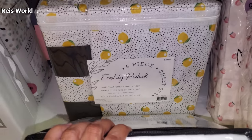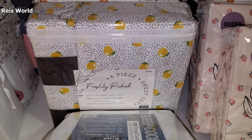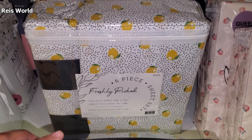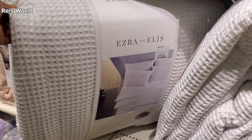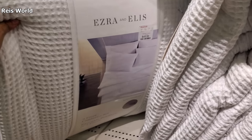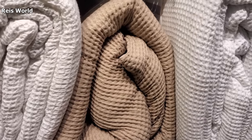And they have a lemon one, but I'm not feeling like the black, like speckled. It looks like confetti sprinkles. I don't know. Really nice. $50. And it is a three piece comforter set. I mainly see white.